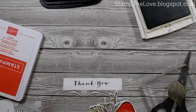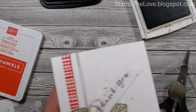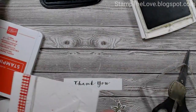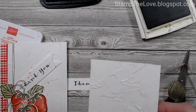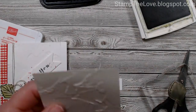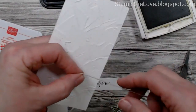Okay, so this one's ready to go together, and like I said, I'm not going to completely put it together for you. You're going to wrap the cord around this piece here that we stamped, and it should be dry. You're going to wrap your cord around that twice and tie it. I might do that for you just in case you struggle with how to do that. And here I say I'm going to do that on camera. How dumb is that, right?